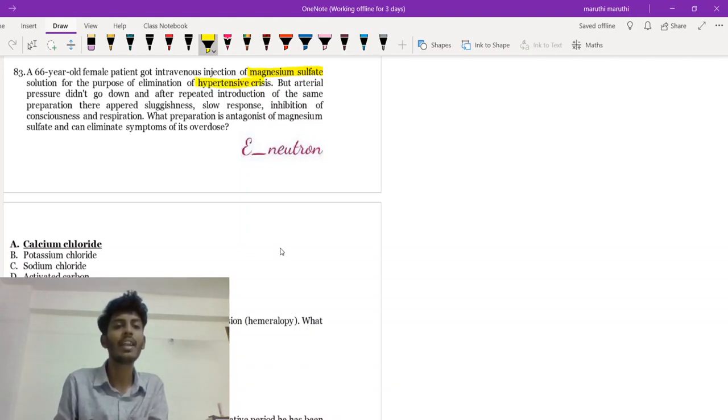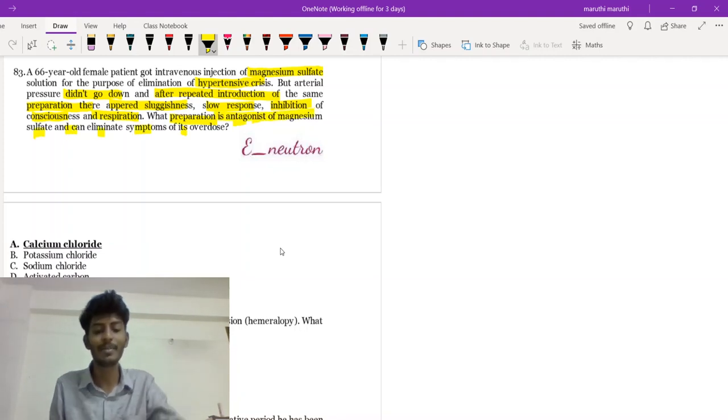Okay, but arterial pressure did not go down. So blood pressure did not go down. Okay, and after repeated induction of the same preparation, there appeared a sluggishness, slow response, inhibition of consciousness, respiration. What preparation is the antagonist of magnesium sulfate that can eliminate the symptoms of overdose?